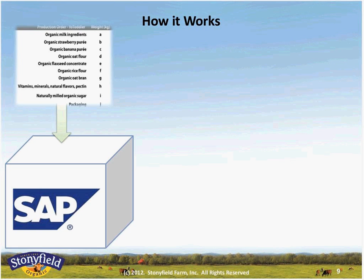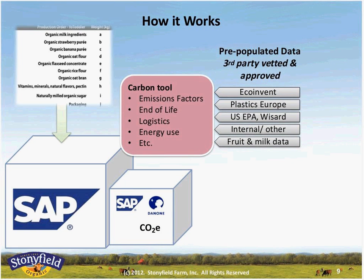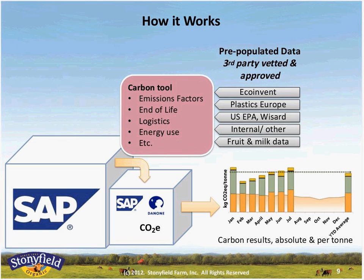So by building a sort of attachment onto SAP called our carbon tool, integrating it with the emission factors, all of the end-of-life information, all of our logistics information, our energy usage information, everything that would be included in a life cycle assessment, and have that data be as vetted and accurate as possible, we build the capability for every order. When we press a button in our production floor to say, make this yogurt, it goes through the carbon tool and we instantly have a carbon footprint of that product. And so we can build reports internally on what we're doing for our carbon footprint by product, by SKU, by plants, by product family, kind of any level of product carbon detail we want to have.